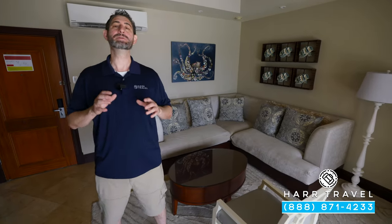Now, I mentioned that this is a butler level suite. That means that even before you arrive, we're gonna coordinate with your butler. We're gonna do a preference sheet with you and them, tell them all about you, your preferences, so that you can get the exact experience that you personally want. And throughout your stay, you're gonna have all kinds of bonus amenities.